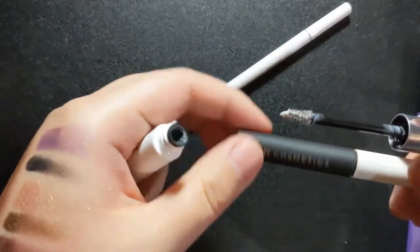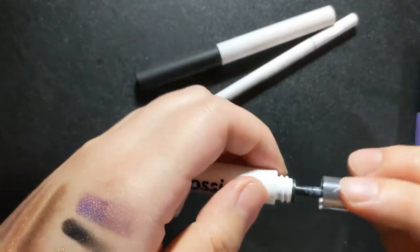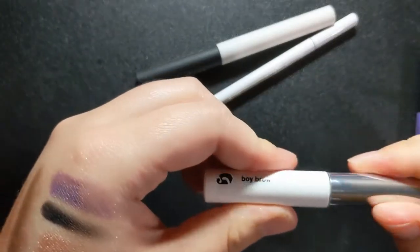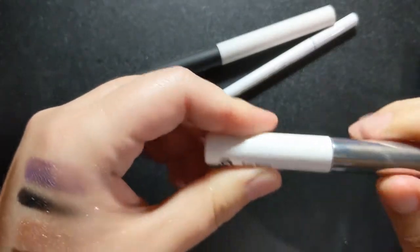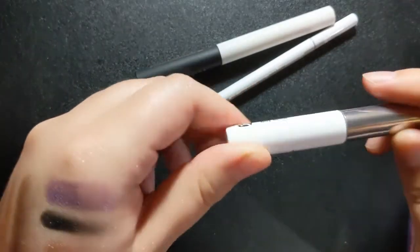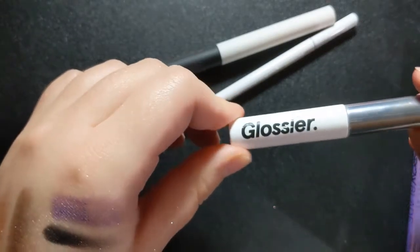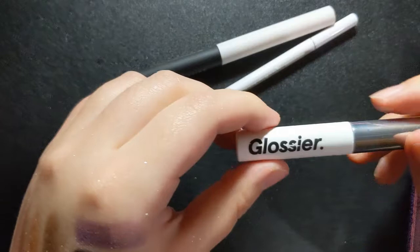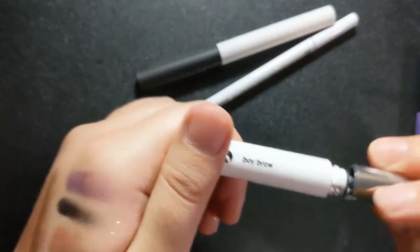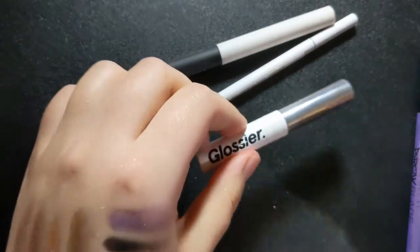I also think that if I were to get a completely clear brow gel, I would get something a little cheaper, because the Boy Brow, even though it's not incredibly expensive like something like the Givenchy brow cream, I do think that it is a bit much for what you're getting. I have a few Glossier products, but while I think they're good and I'll keep them in my rotation, I think my ultimate goal is to pan them and to enjoy them for their worth, but not necessarily buy them again.